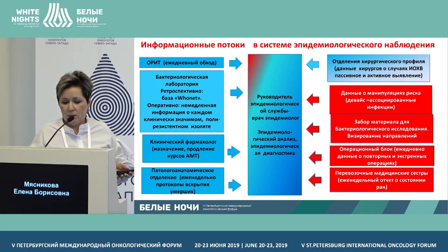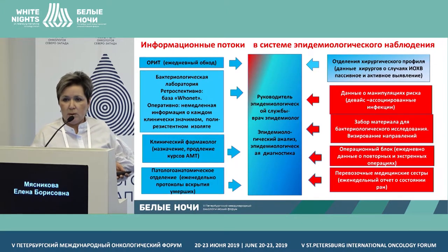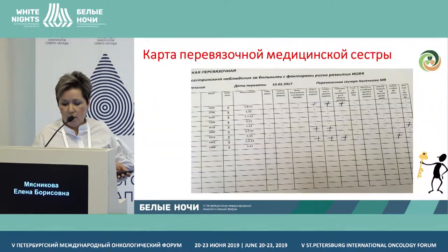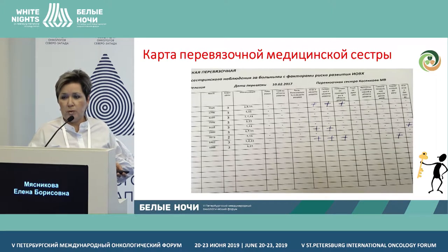And of course, without nurses, it's impossible to deal with that. So I tried to group everything on this slide. The red color shows the duty of the nurses. And you see that much important information can be given by the activity of nurses of those nine surgical departments and ICU. So I will show you the chart of the dressing nurse. It's filled daily. For each patient, we point out the number, the clarity of the wound, manipulations, and also you put pluses in the places where there can be signs of infection complications.